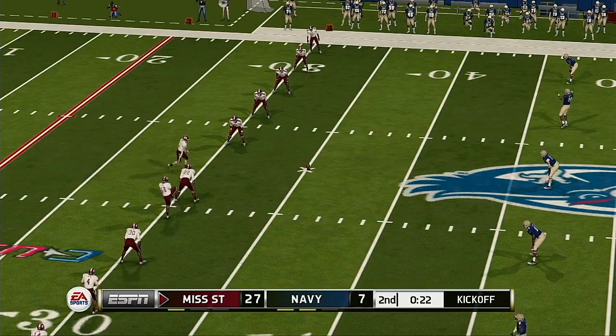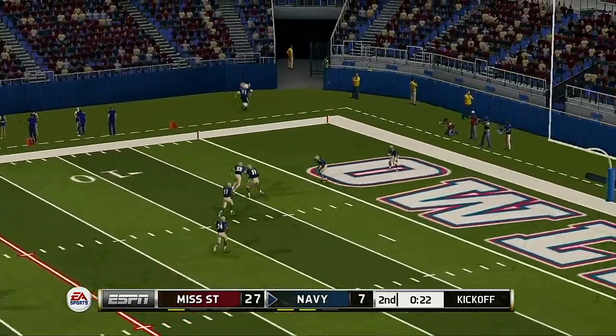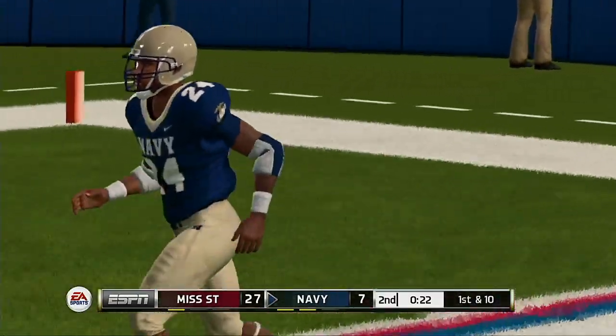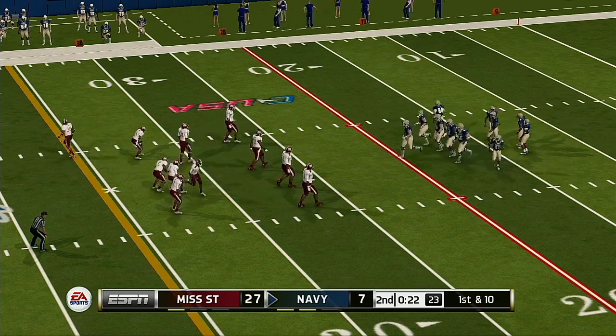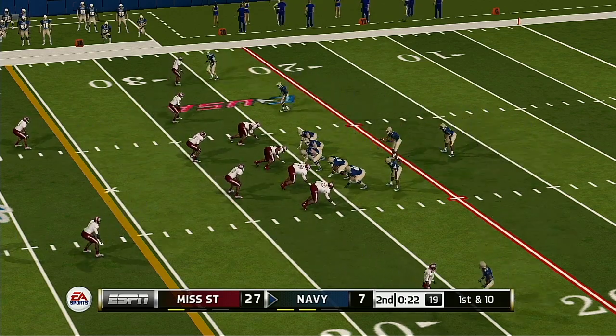Everyone's all lined up and ready for the kickoff. Sends it sailing downfield. And it goes into the end zone, down for a touchback. It's still only the second quarter. We've got a lot of football left, but I've got to say, this one is teetering on the brink of a blowout.